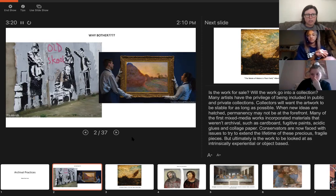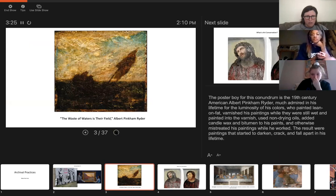So one of the people who was kind of most guilty of committing the sin of non-archival production is a guy named Albert Pinkham Ryder. He was an early American, 19th century American painter. He was really well known, and he was known as a kind of tonalist landscape artist. He was highly collectible. You may not have heard of him, but highly, highly collectible.